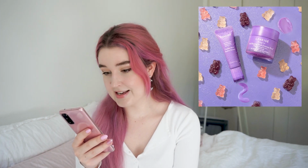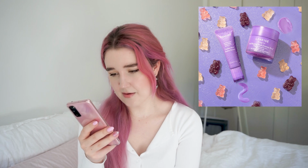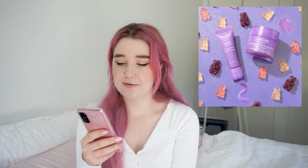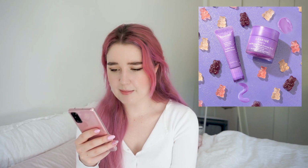But this is the Laneige Gummy Bear limited edition release. So it's a limited edition flavor of the lip sleeping mask and the lip glowy balm in Gummy Bear. I just think it's cute, and I think it's nice when mid-range, prestige skincare brands have a bit of fun.